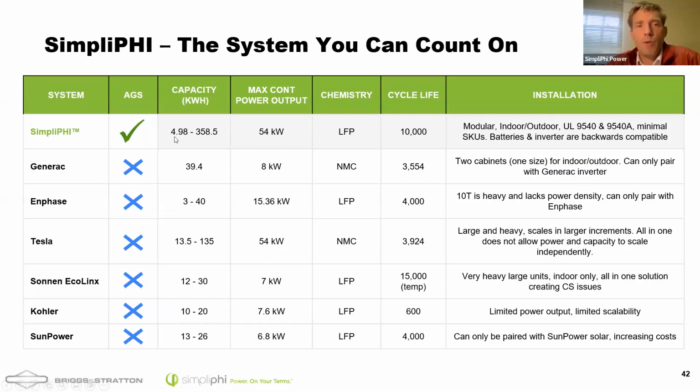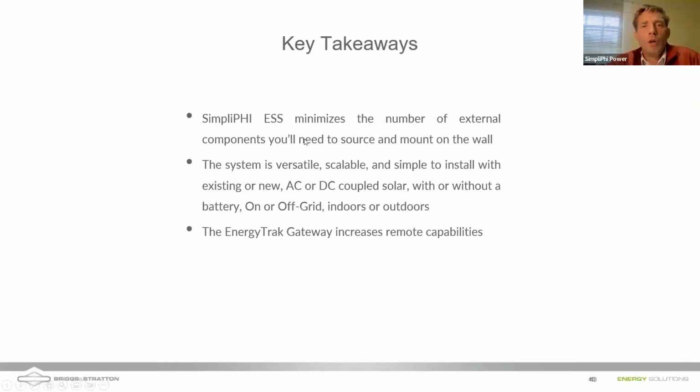Battery capacity ranges here from 5 kilowatt hours up to 360. There are some drawbacks to other systems. I know you're aware of those, and of course there are benefits to everybody's system. But one of those for us is this versatility, which we're trying to highlight. So what are the key takeaways of this ESS system?